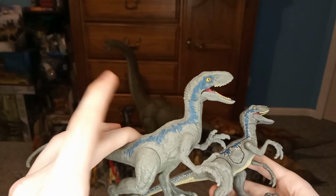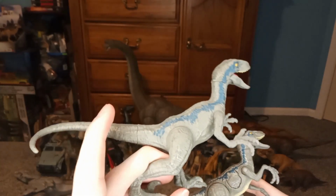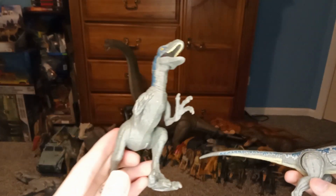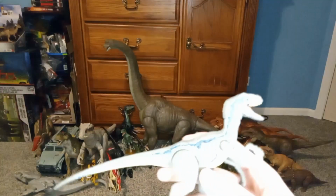This is the Attack Pack Blue, which is just really basic. It's good for repaints because it almost has no paint, but it's just kind of a whatever raptor. That's not too great. But this one I love a lot.